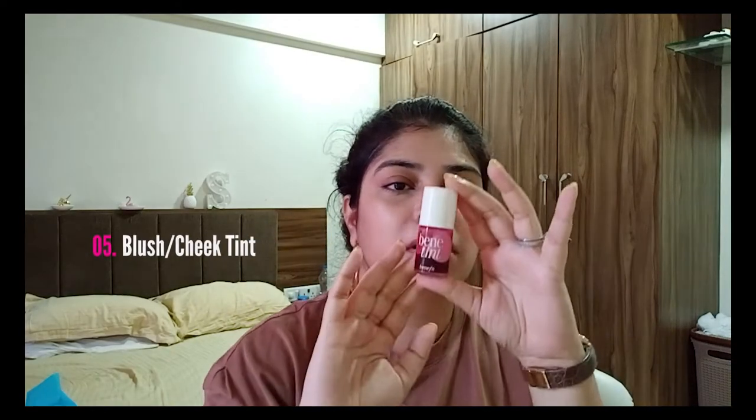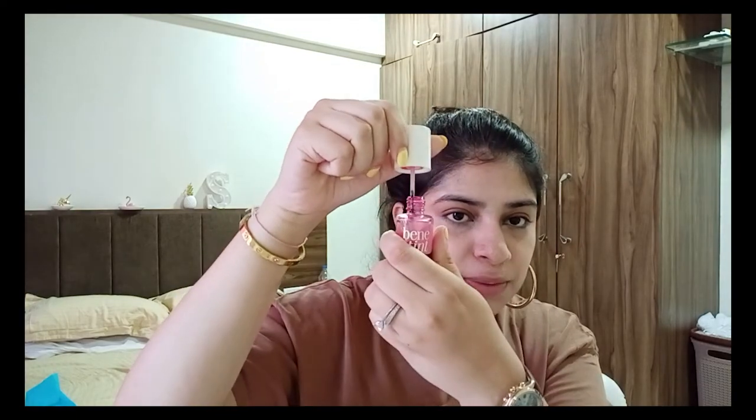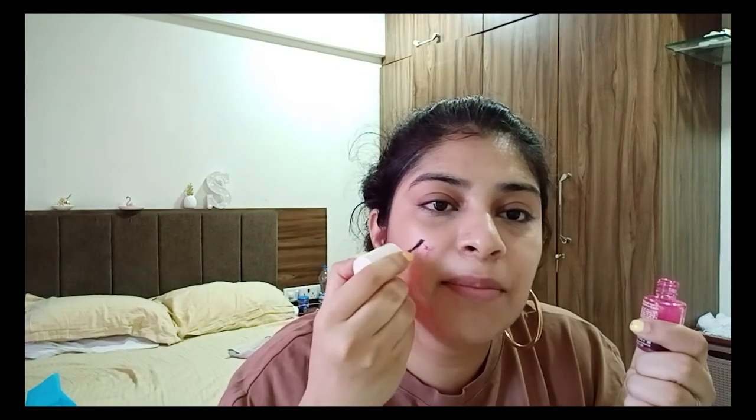to something that most people use, like blush, something that will give your face some kind of tint, like your cheeks. So I use something called the Benefit Cheek Tint. It comes in multiple colors. This one is the original rose tinted one, and it gives you that post-workout, nice rosy tint. It's like a nail polish, if you can see. So I take a little bit and dab it on the apples of my cheeks.